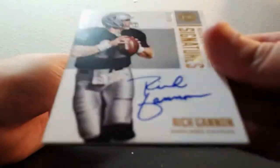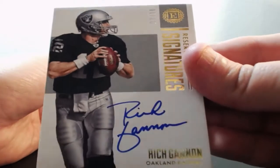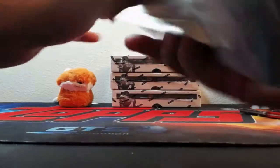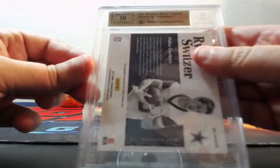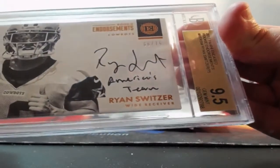And for the Oakland Raiders, 8 of 10 on-card auto of Rich Gannon. Eight of 10 for the Raiders, Rich Gannon. And our graded card. Oh, wow, he's part of the graded company. Out of 75, Ryan Switzer, 9-5-10 for the Cowboys. America's team inscribed out of 75, Ryan Switzer. I did not know he was part of the Encased crew.